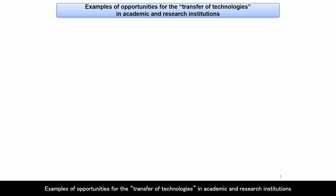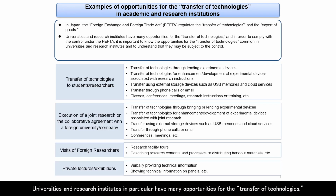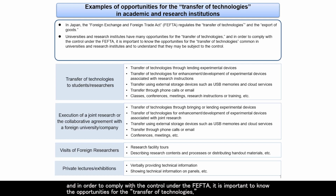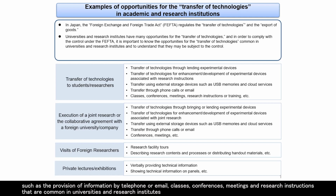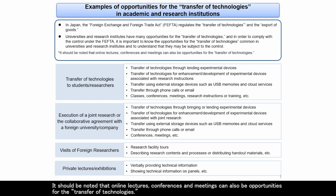Examples of opportunities for the transfer of technologies in academic and research institutions. In Japan, the Foreign Exchange and Foreign Trade Act, so-called FEFTA, regulates the transfer of technologies and the export of goods. Universities and research institutes in particular have many opportunities for the transfer of technologies, and in order to comply with the control under the FEFTA, it is important to know the opportunities for the transfer of technologies, such as the provision of information by telephone or email, classes, conferences, meetings, and research instructions that are common in universities and research institutes, and to understand that they may be subject to the control. It should be noted that online lectures, conferences, and meetings can also be opportunities for the transfer of technologies.